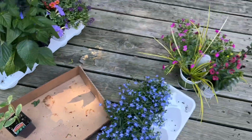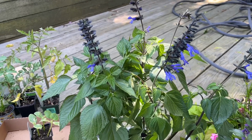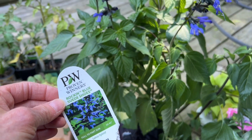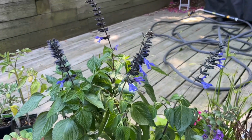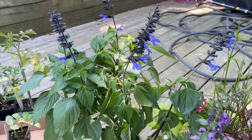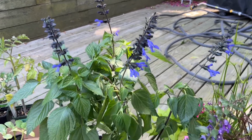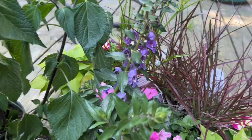Let's take a look at what other annuals I got. These 3 big guys over here are Rockin' Blue Suede Shoes Salvia, Proven Winners, obviously. They get to be 30 to 40 inches tall. I've had these for the past couple years. I love them because they're hummingbird magnets. I see hummingbirds on them almost every day, and I never see hummingbirds around here otherwise. I love them, and I got 3 of them this year. Those are going in the garden.